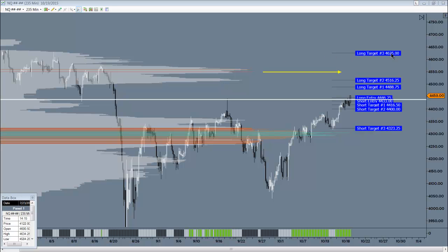I've got this runaway target up here at 46.25s, which we have a very good chance of hitting if we don't make a lower low than this swing right here. But we also have to get through this spike here that's just south of 45.50. So I put in this little yellow line there to reference that.